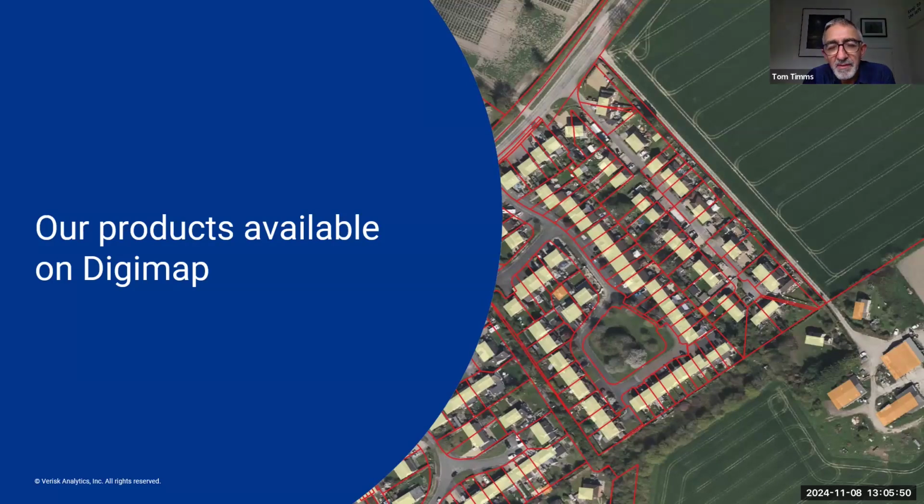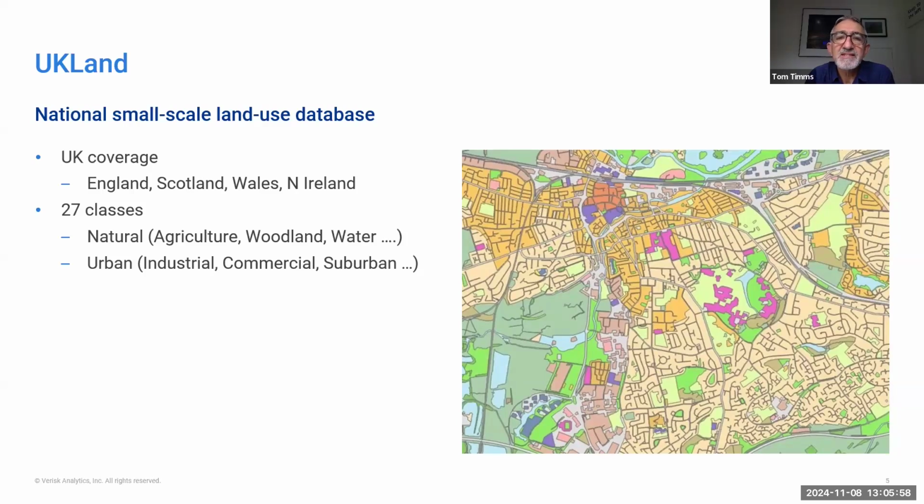So we have three products on Digimap available to you, and we're going to talk you through those now. So the first is a product called UK Land, which is a small-scale land use database covering the whole of Great Britain and Northern Ireland. So it's coverage of England, Scotland, Wales, and Northern Ireland. It's very good for complete coverage of all those areas, and it is difficult sometimes to get consistent coverage across the whole of the UK. So we have a consistent product.